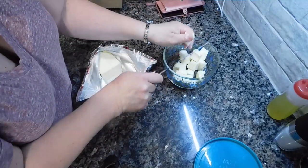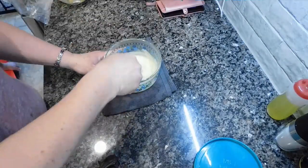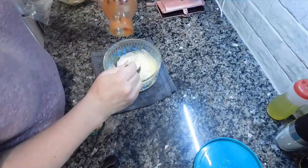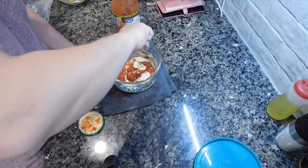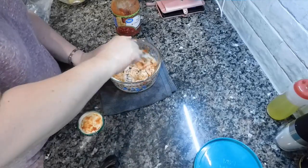It does make a really thick queso this way. I did like a cup of cubed cheese, and then I added in like half a cup of picante sauce. So if you like a thinner cheese, you're going to want to thin this out with like some milk or something like that. Just a heads up, because it is very, very thick. But man, this is so delicious. I just melted it in the microwave. I didn't do anything fancy. I stirred it all together, and boom, I had queso.